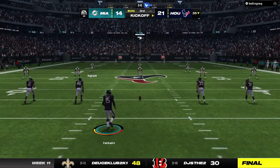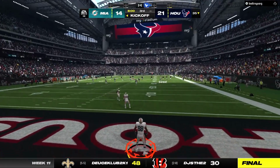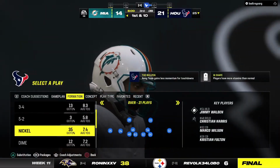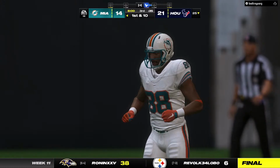The Dolphins down on the scoreboard, but they'll have it first as we get going in this third quarter. The fair catch taken short of the goal line, and they'll begin this third quarter at their own 25. Let's go now.